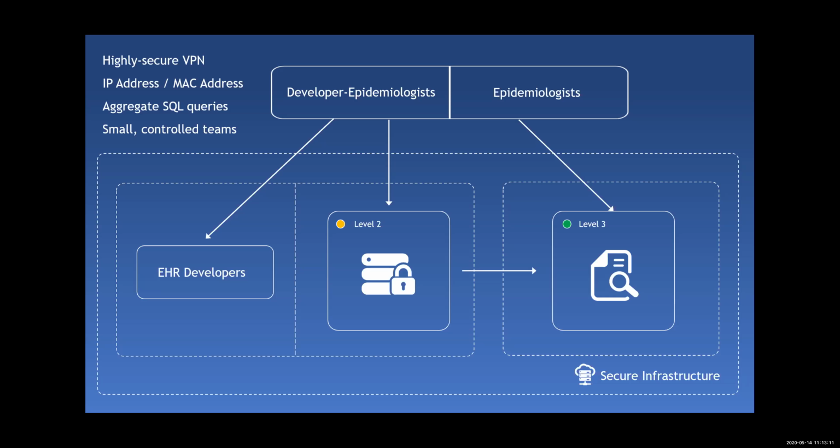They go in over VPN. It's restricted to a certain IP address and a certain MAC address, so we know exactly what device it is. We know exactly where it's coming from. They run those queries and produce the analytic results that are then pushed up to that level 3 data, which is genuinely anonymized and really pretty secure. And even then, a small team of epidemiologists, probably about 15 or 20, can access that data, and all the statistical machinery they need lives inside that infrastructure. So we've never moved any data around at all.